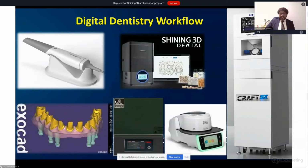First and foremost, the lab 3D prints your models, unlike conventionally where you pour the cast. Then you have the lab design your product. Then you have the milling machine. And then you have the sintering machine. I would like to mention these two, the milling and sintering machines, which are the latest in the technology, where the milling machine is able to do all the processes, your zirconia, your glass ceramics, your metal milling, in one machine, unlike machines which are separately available.